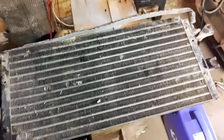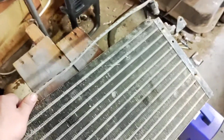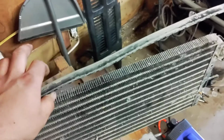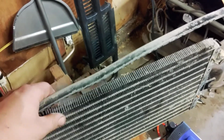Now your original one will look like this. Now this condenser is bad and needs to be replaced because this tube is delaminated from these fins and it's covered in corrosion. First off, this won't remove heat because there aren't fins touching it anymore, and these are nowhere near as efficient as these parallel flow ones.